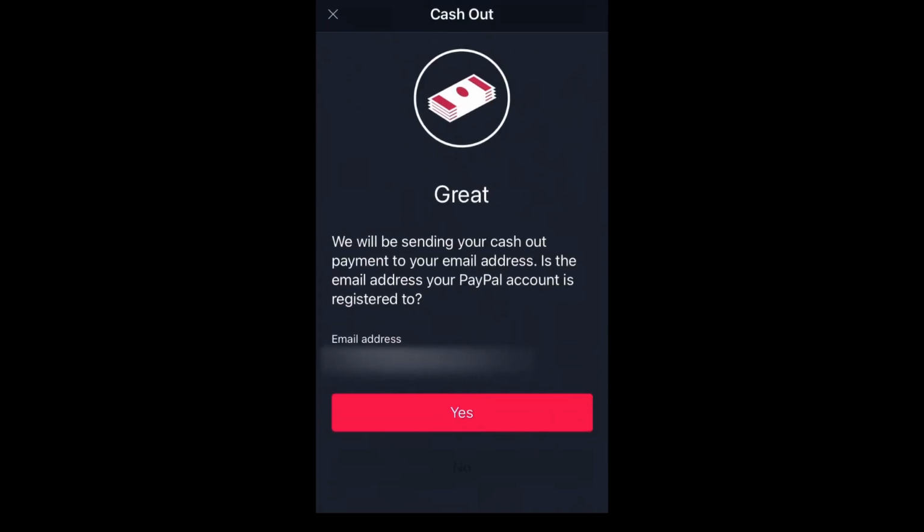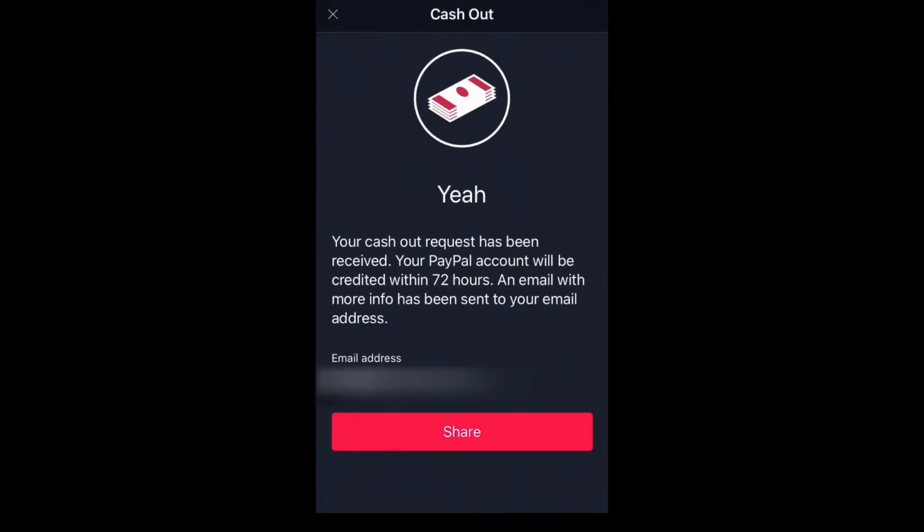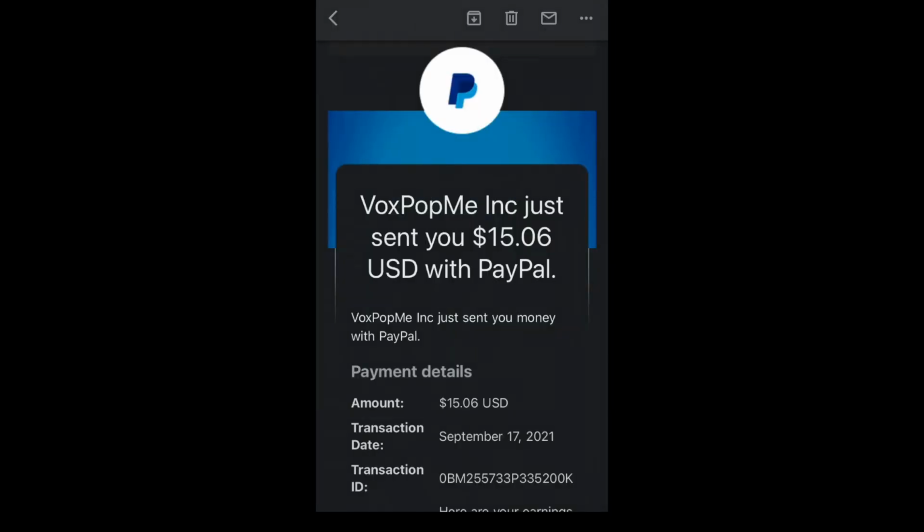So now I'm going to cash out via PayPal. I'll just click on it. My information is already in there. Is this a PayPal email address you want to use? It is. So I'll click yes. And it says your payment will be there in 72 hours. And I did get it actually the next day. Here is the proof, $15.06. So they do pay. It is legit.